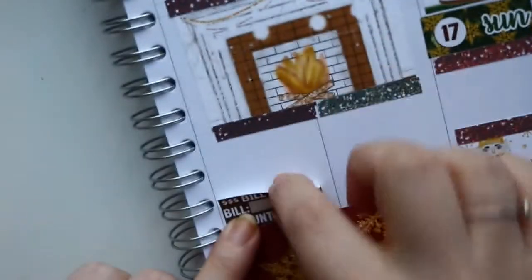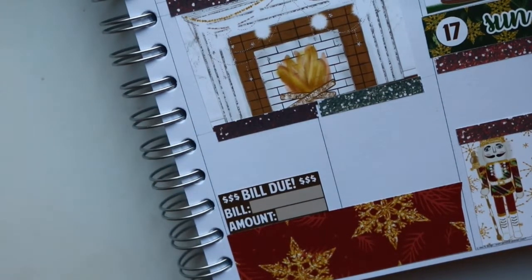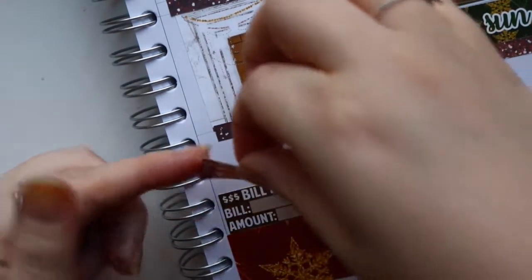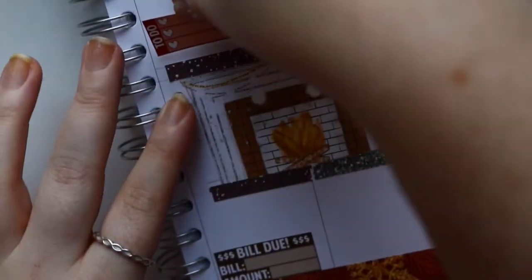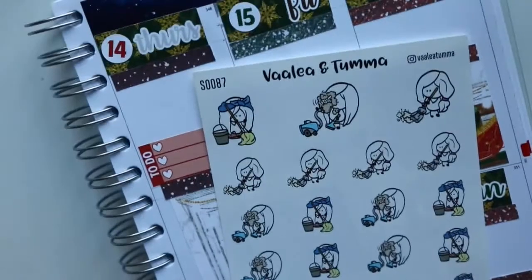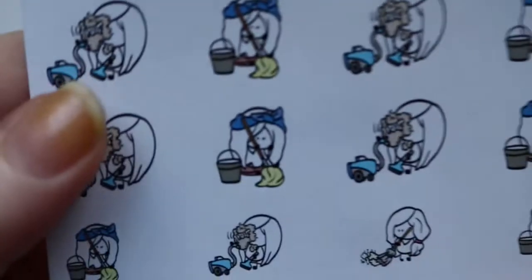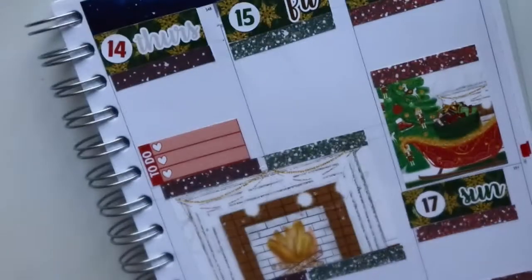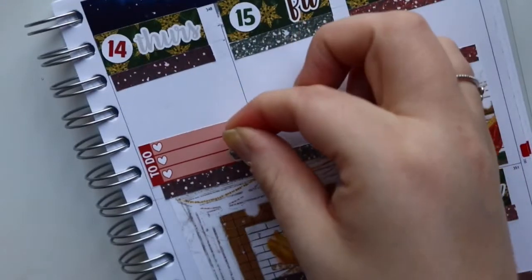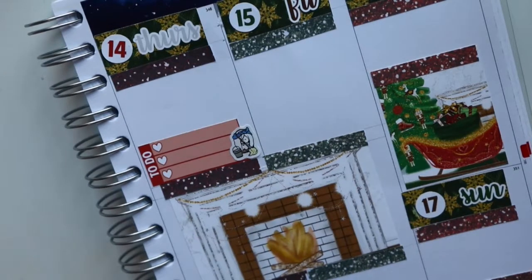I have my phone insurance and I want to do a cleaning day actually here, so I'm going to put down a to-do box like this, up here, with a cleaning lady from VaaleaTumma, I think that's what they're called, and just the little tiny one at the bottom where she's got the mop. I think that'd be cool. Like that.